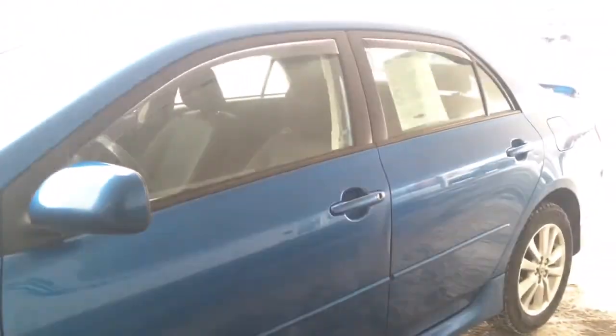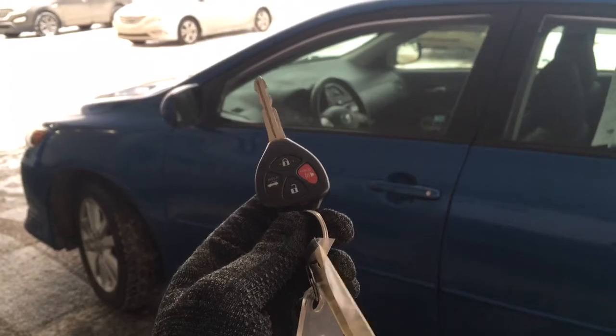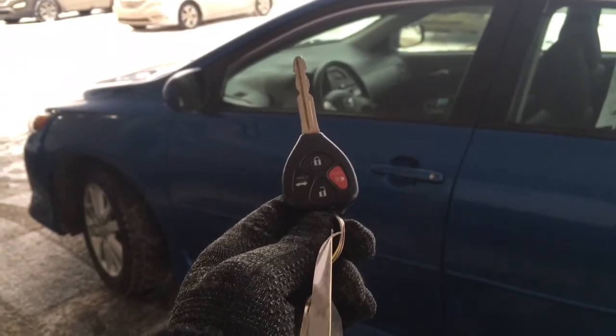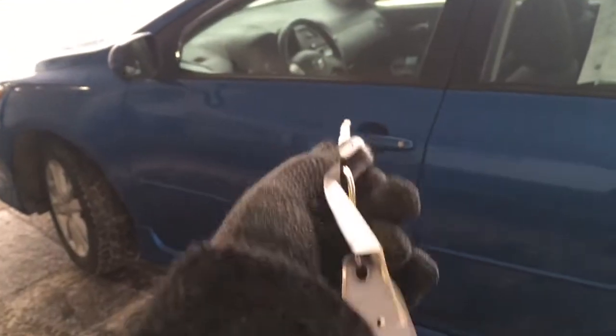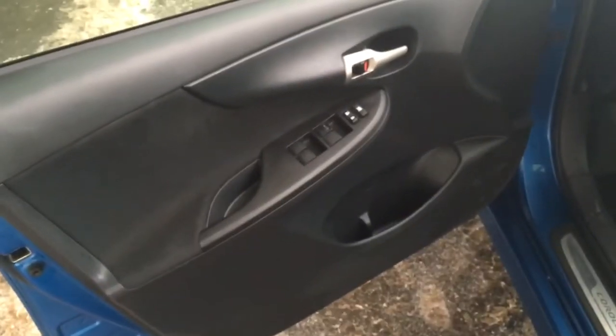But why don't you come on inside with me? There's some great features I can't wait to show you. Helping you inside your 2010 Toyota Corolla S, we've got this great keyless entry system with panic button, remote trunk release, and the keyless entry. So unlock once while you lock your door, and twice will unlock all the doors. And on the inside of all four doors, we've got a little bit of storage area as well.